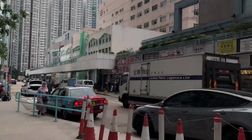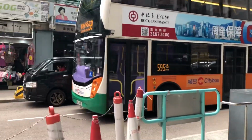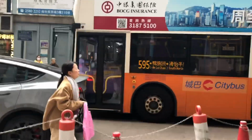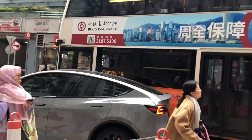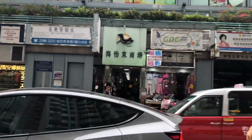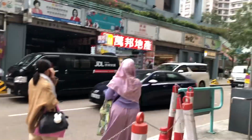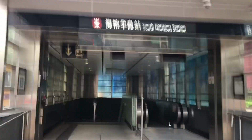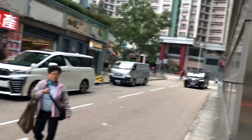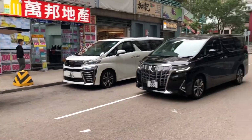Okay, so deep into South Horizons, we have a very... And out of 595, wow, this thing's frequency. Holy crap, this frequency. Oh, this frequency. Holy crap. A cheap ass shopping mall over there. So here's B. Private school bus here. And that's where it started. And I just walked to A on ground level.